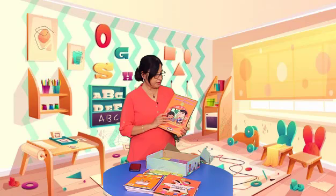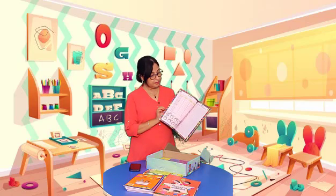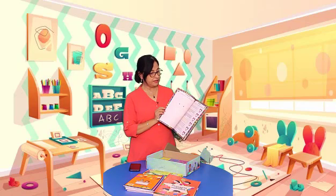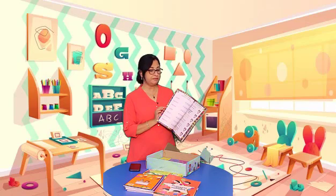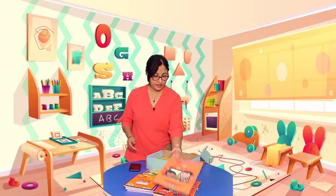This book is my bright book of composite mathematics. You can see the pages over here. So many activities. All our books are activity based so that the child can perform the activities, right?